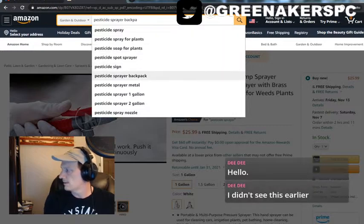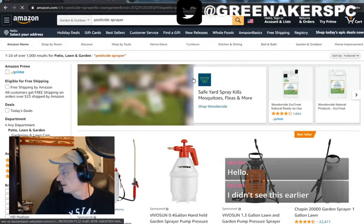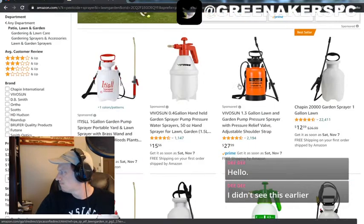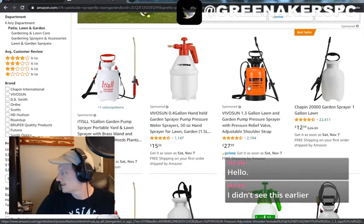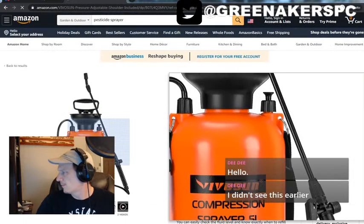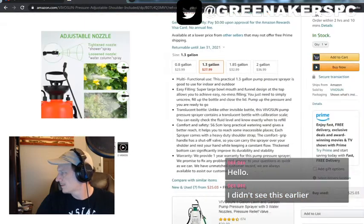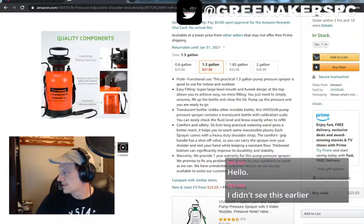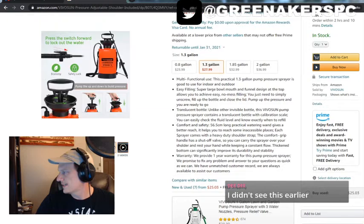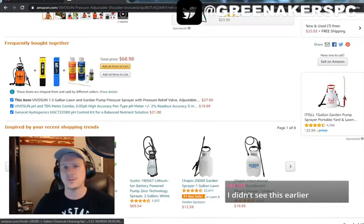So let's see if we can find a pesticide sprayer. This might work here. This is a little better made. This is a better compressed tank. Let's see what kind of tips it comes with. Some of them actually come with changeable tips. That's what you want to look for.